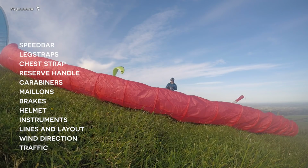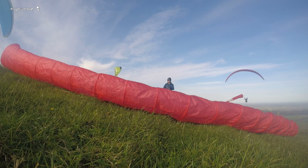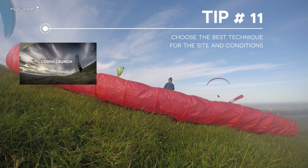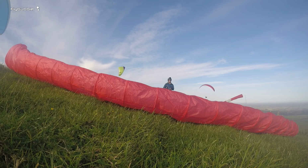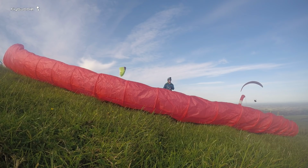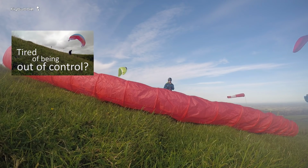There are many techniques for launching in strong wind. We've got a lot of videos, you can check them out. Depending on what you're trying to do, you can do a cobra launch from this position. The wings are already in a nice position for that. You can do A's and C's if you want to. You can just use the back risers. You can launch it skew from the one side, which is usually what I do.